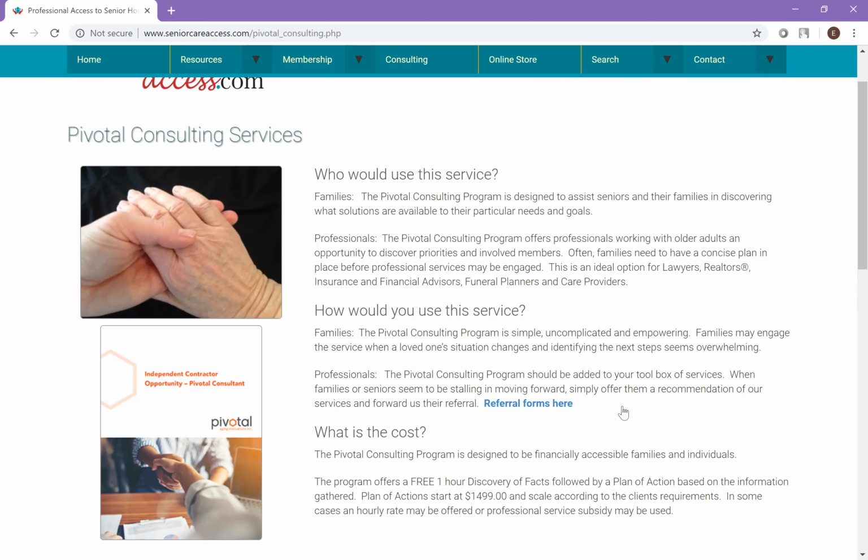Our third entry point is for both seniors and professionals who need information on senior-specific resources. So this is our Senior Resource Partner section.